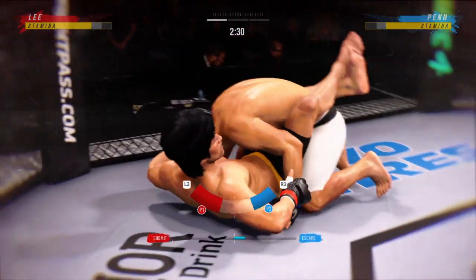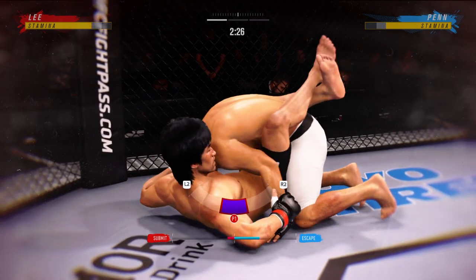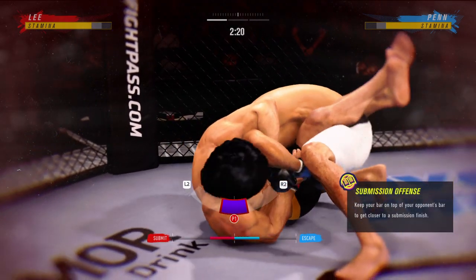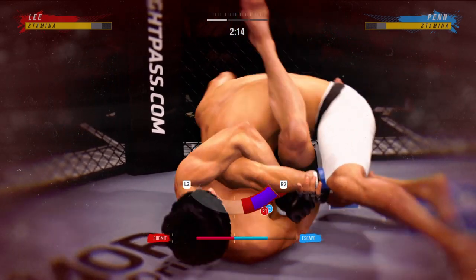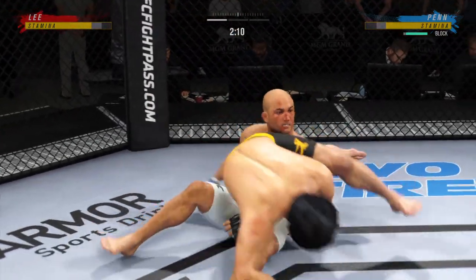Now trying to hip escape. He's just trying to move out of this position off the bottom. The Kimura is not the arm, it's the shoulder pressure that usually makes you tap. Oh, now he's in trouble. Not tapping out tonight.